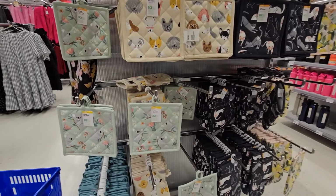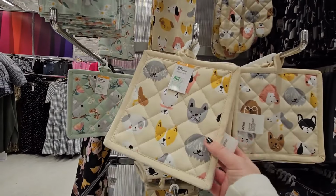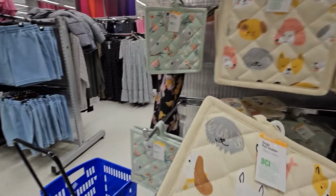I know it's not clothing, but I think I'm going to pick one of these potholder things up because they come in really, really handy. We use them for hot plates and pans and things so they don't burn the benches. So I'm going to grab one of those.